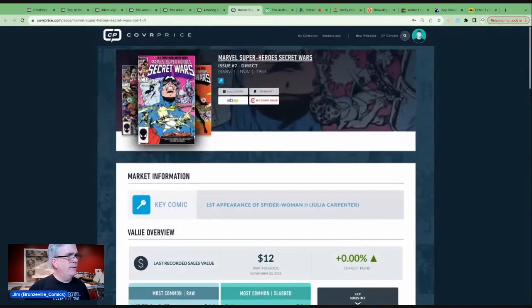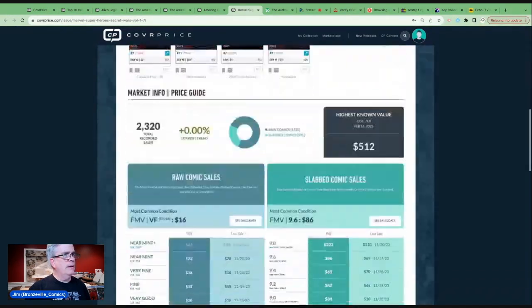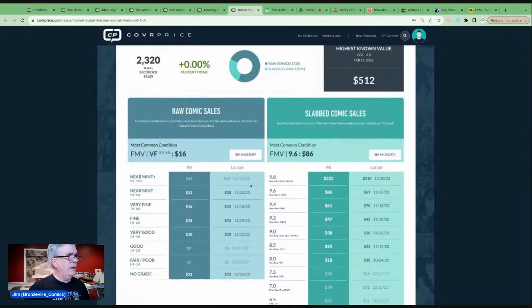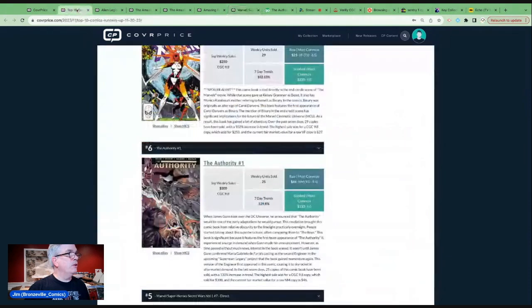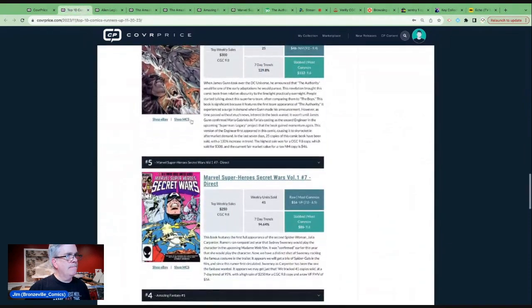But here we have 9.8 north of $200, about $20 for a high grade raw, which seems like a pretty good deal. Again, this was a book that was printed quite a bit. Rumors rampant last year that Sydney Sweeney would play the character. It was confirmed earlier this year. Distinct shot of Sweeney rocking the famous costume in the trailer. Yeah, the costume looks pretty comic book accurate.